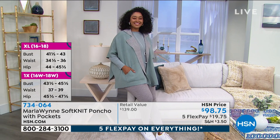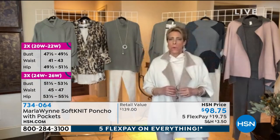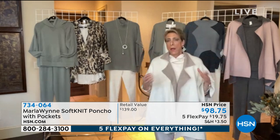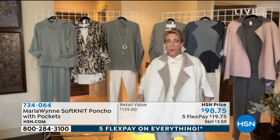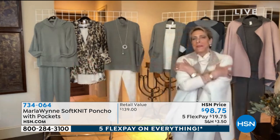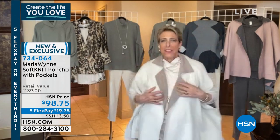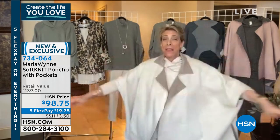Well, and this is a piece I could see my mom going, "Oh, I don't know, is that going to overwhelm me?" And I would just have her go down a size. I'm wearing the medium large. I could wear this in a small. I happen to like it like this because to me, this is my cozy. This is my apparel equivalent of a teddy bear. It's just soft. It's cozy. It's easy. And I can throw it over any of my pieces.